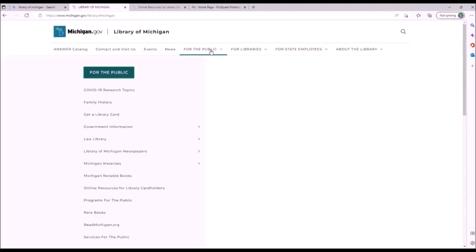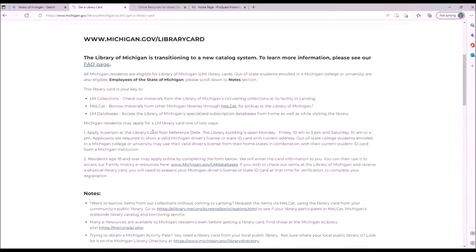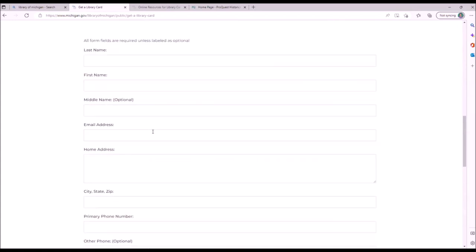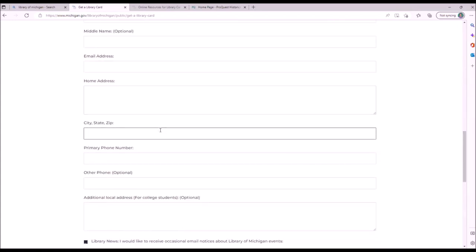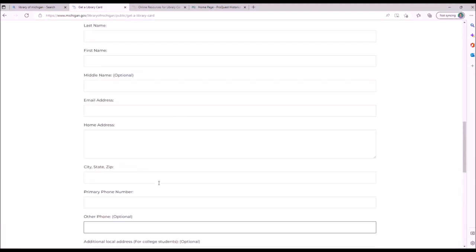And I mentioned before, there's that menu we got here. The first thing I want to point out is that get that library card. I'm going to click on that link. And as I said before, we want to scroll down because when we scroll down, there is that wonderful form you can fill out if you're a Michigan resident. And you can click submit. And then in about 3-4 business days, we'll send you that digital library card that will provide access to a fair amount of newspapers in Michigan.